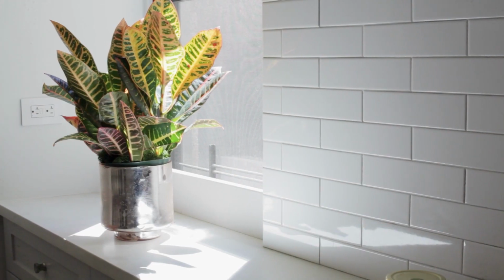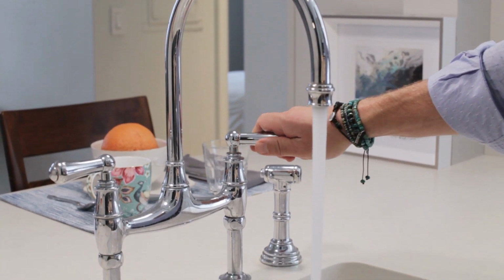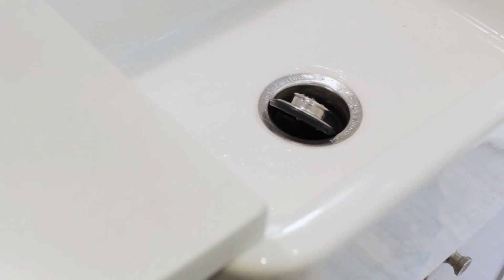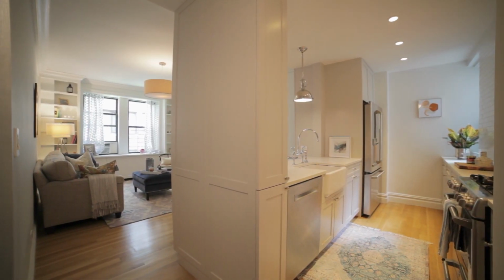The newly renovated kitchen is graced with beautiful natural light thanks to its sunny southern exposure. Timeless classic New York City subway tiles. Deep porcelain farmhouse sink with an ever-handy incinerator. The kitchen and living room were ingeniously redesigned for open flow living.